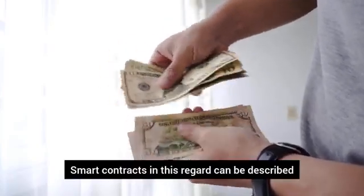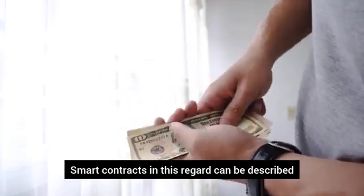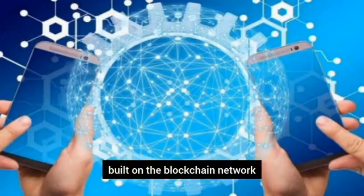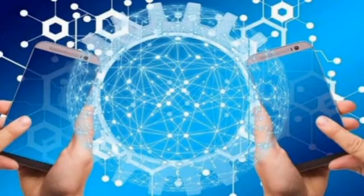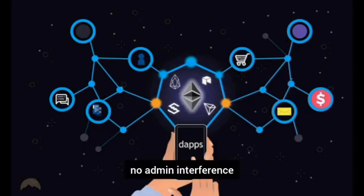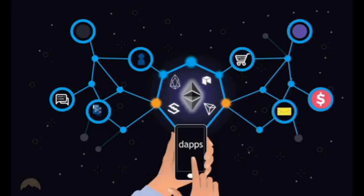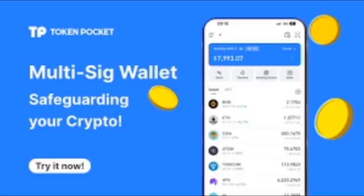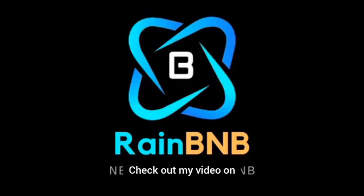Smart contracts in this regard can be described as an automated network marketing business model built on the blockchain network. 100% decentralized, no admin interference, no owner, power belongs to the community. Earnings are instant and direct to your personal crypto wallet. An example is Rain BNB. Check out my video on how to make 6 to 7 figures monthly with Rain BNB smart contracts.